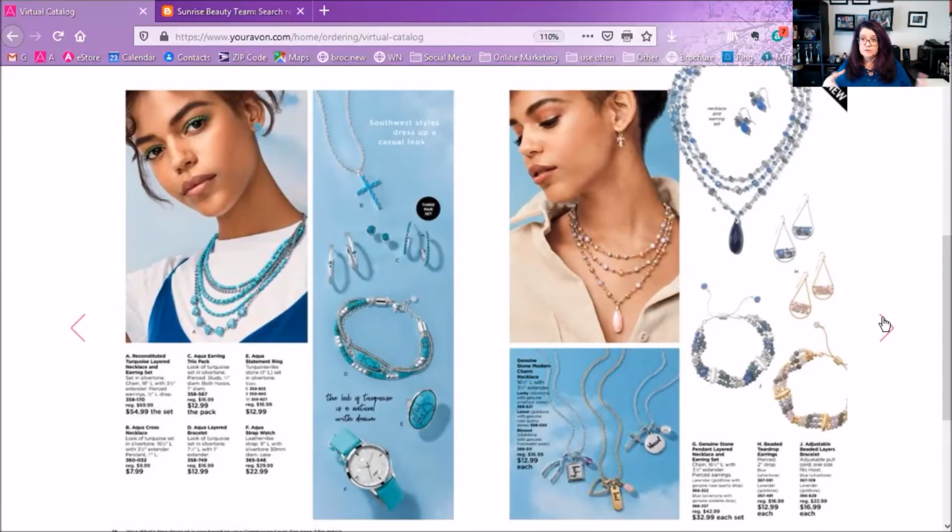I can show those in the lead up to the brochure, and then let that customer buy it when it comes out in the actual brochure. Usually what I'll do in that case is maybe offer the customer, if somebody says for sure, yes, I want this necklace, I'm going to get this necklace in blue.